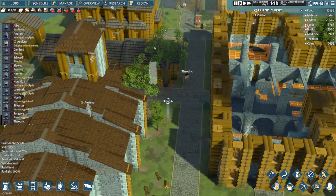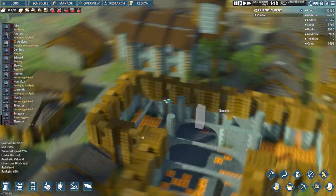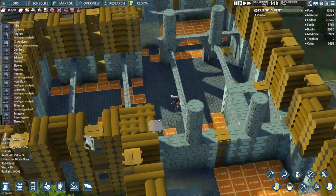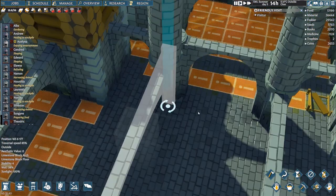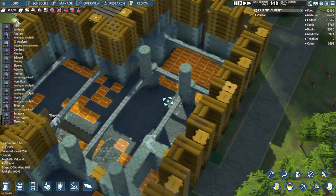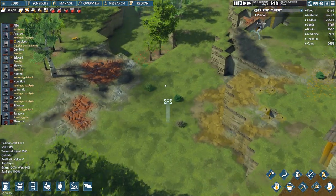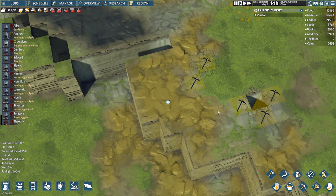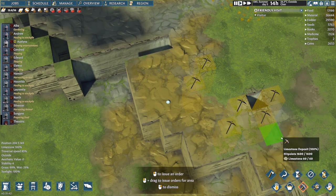Alright guys, so we got quite a bit of stuff done today. Sadly, not too much because we're low on resources for the stone bricks, but we are making some. I told them to mine some spots. I've been focusing on getting some of this stuff mined out so we can start making more of those things.